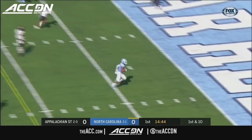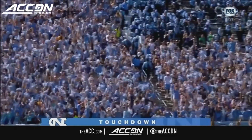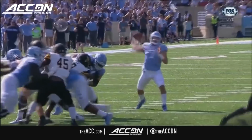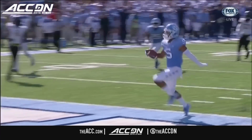The throw over the middle. It's complete and to the end zone. North Carolina to Daz Newsome. 21 yards and a score. The excitement, all the happiness for the guys in blue. It's guys scratching their heads there for Appalachian State.